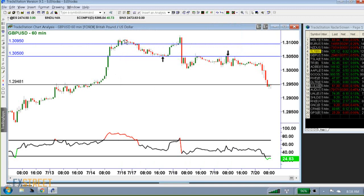So this is resistance up here. This is resistance up here. Both of those resistance levels are just above 131. I'm sneaking that target down under 131 because this way you're under resistance and you're under the round number. So I've got a target at 130.95. I've got another target at 130.50.